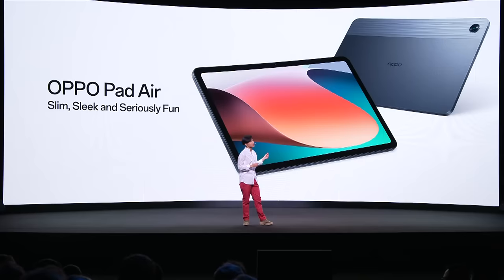And actually, we have a little surprise for you today. Our first tablet in the Western European market, the OPPO Pad Air.